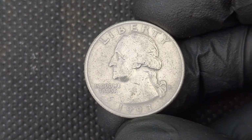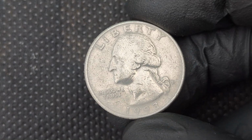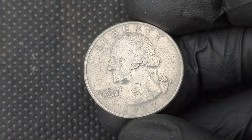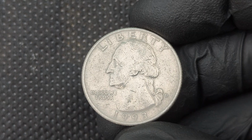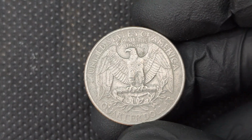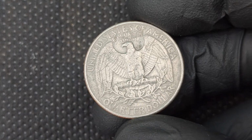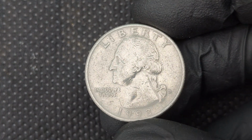The Washington quarter has been a staple of U.S. currency since 1932. The one we're focusing on today is from 1993, and specifically minted in Denver, which you can spot by the small D just below Washington's ponytail on the front of the coin. Over 645 million of these quarters were minted that year. So, how can one be worth over $1 million? The answer lies in rarity, condition, and minting errors. We'll cover all three. Let's break it down.